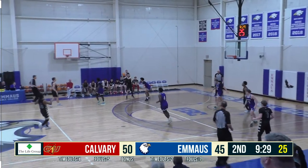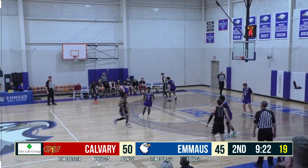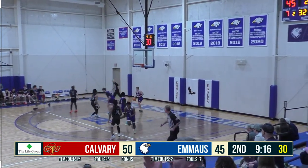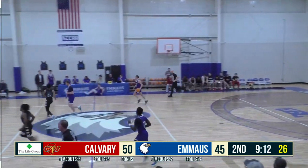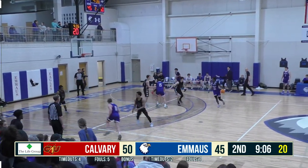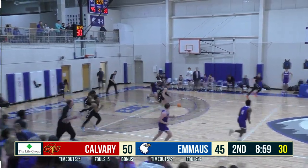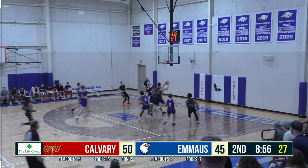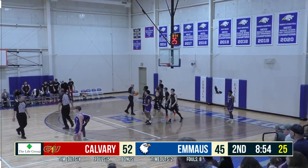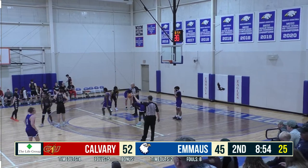Quickly the other way is Calvary. Emmaus back to man-to-man. Wild shot is no good. Controlled by Emmaus. Casey brings it up the right side. Harper had it, thought about the three, backs it out. Drives down the lane, lays it up, too strong. Quickly the other way comes Calvary, draws the contact and good. Jonah Murr drove the right side of the lane, drew the foul, made the basket, he'll go to the line, looking to complete the three-point play.